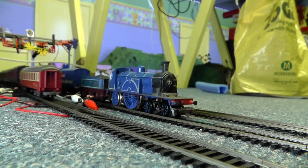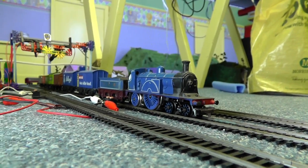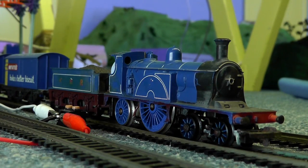Bit noisy, unfortunately. Okay, and if you can still hear me over that rumpus, I'm hoping he'll quiet down a bit actually, but we'll get the Caledonian going. Okay.